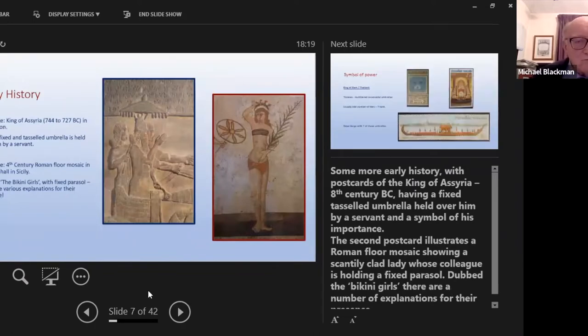A couple more examples of early history. The first one is the king of Assyria, 8th century BC. He's in procession, and he's got a large umbrella with tassels, held above him by a servant. And the one on the right is quite surprising.